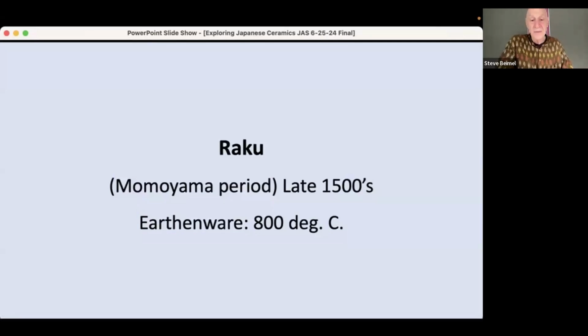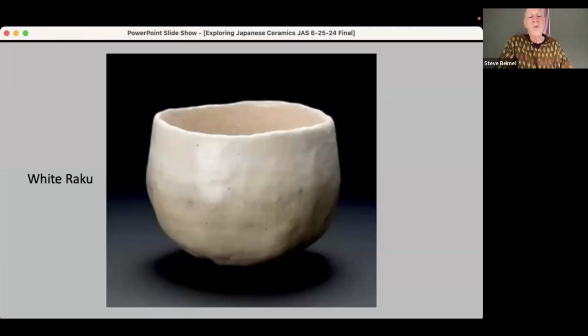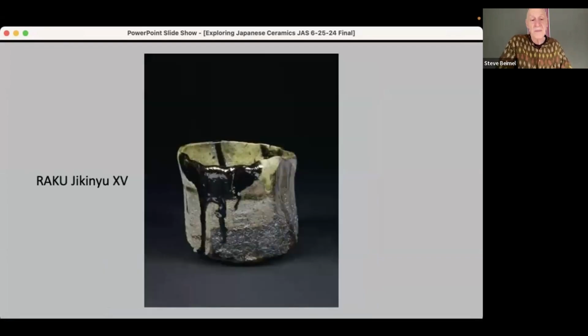It was fragile. And the second generation Raku potter, Chojiro's son, produced red and white, which are still used today. We still see those frequently. And this is 15 generations later in the same family line, producing this world-class, very contemporary rakuware. This is Jikinyu the 15th, and his son now holds the title of the 16th Raku potter.